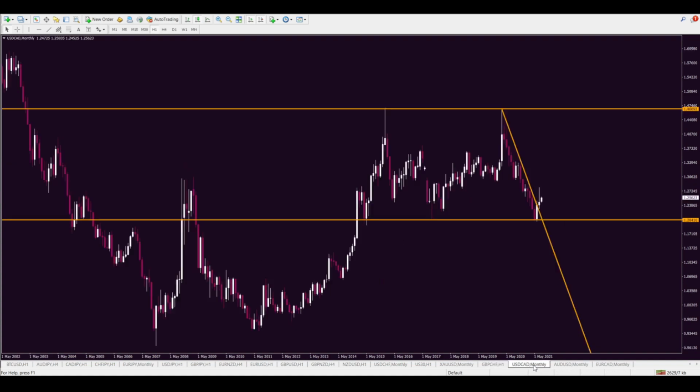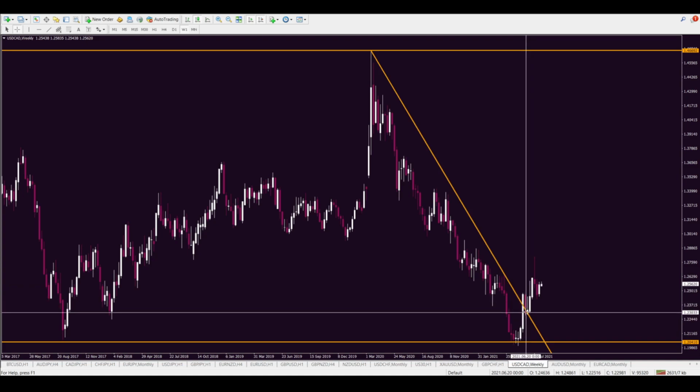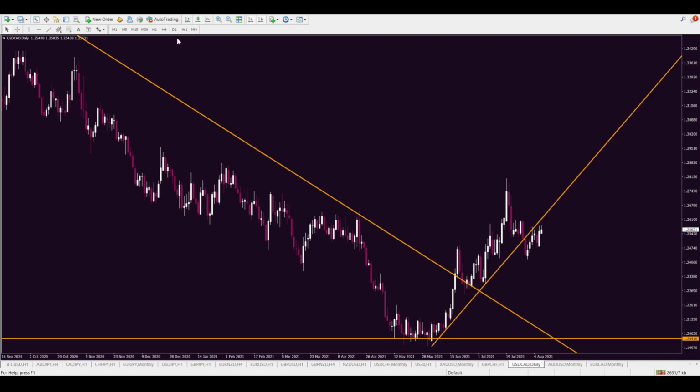Up next is US CAD. So monthly we have resistance and support. So price going up. Let's see what happened. Has broken the bearish trend. Closer look on the weekly. So price broke the bearish trend line, found support on the back of it, and started to go up again. Daily we have bullish trend, broke the bullish trend, found resistance at the back of the trend line. Let's see if we'll find resistance again.